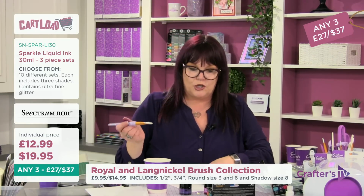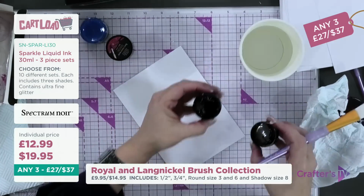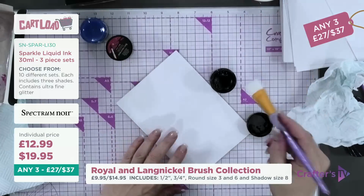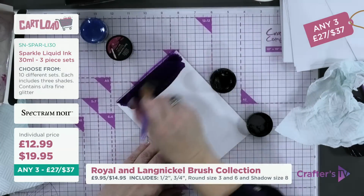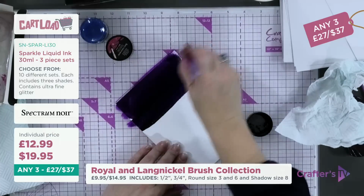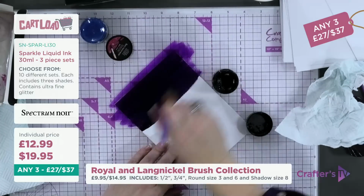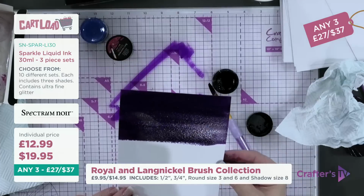So I'm going to take my brush and I'm going to go straight in, and I want to show you this intense colour. When you can see it there, literally now, just pop that onto the brush and brush over. Now this is white watercolour cardstock, and again, look at this. The coverage. And the reason I've just done that one straight away, look at the coverage on there.